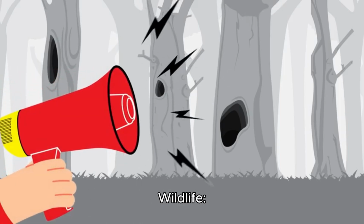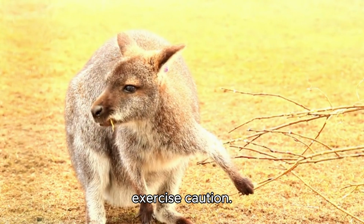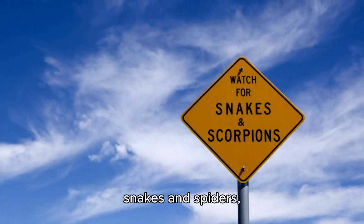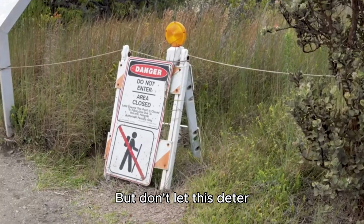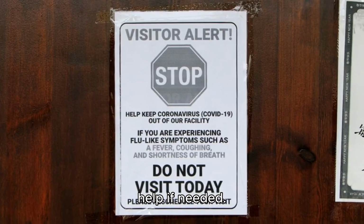Safety tips: wildlife. Australia's wildlife can be dangerous, so exercise caution. Some animals, like snakes and spiders, can be hazardous. But don't let this deter you. Just be aware of your surroundings and seek help if needed.